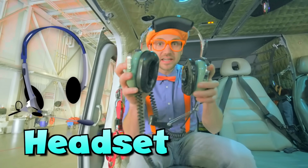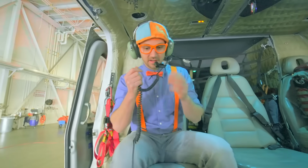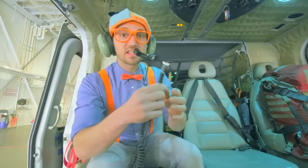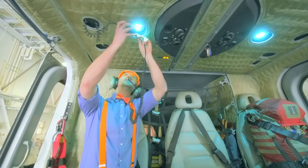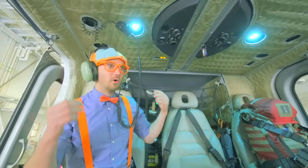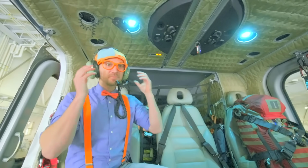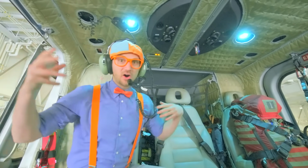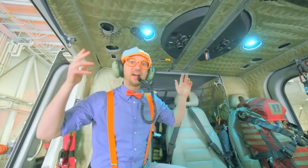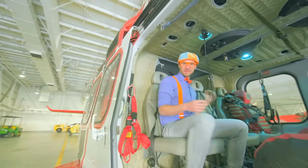Whoa! This is a headset. Wow, you put it on your ears. And then it has a microphone right here, but I have to plug it in first. Check this out. Get ready, listen. Whoa! Can you hear me? I sound funny. I'm talking through the microphone right now. Flying in a helicopter! Okay, I'll show you more of that later.